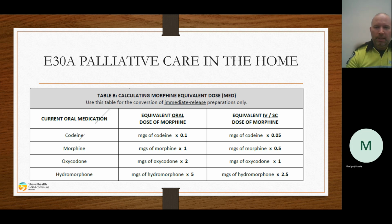If the patient's on oral codeine at 30 milligrams per breakthrough dose, we multiply that number by 0.05, and we give 1.5 milligrams IV or subcutaneously. So that's just how we can calculate what we're going to be giving for morphine.